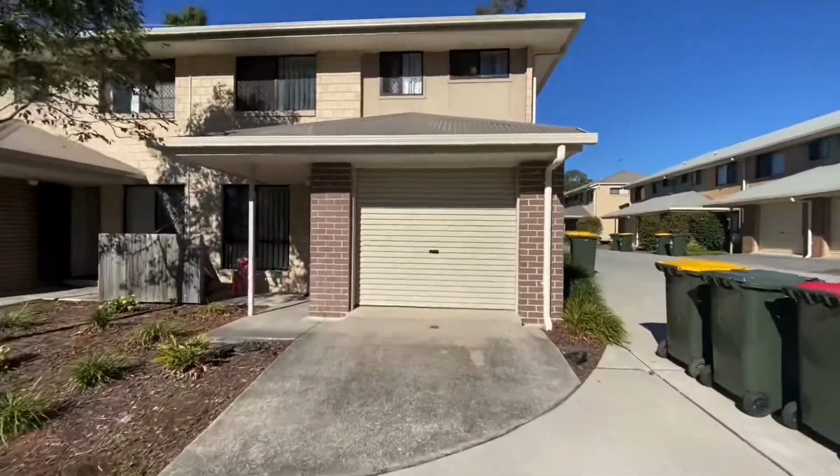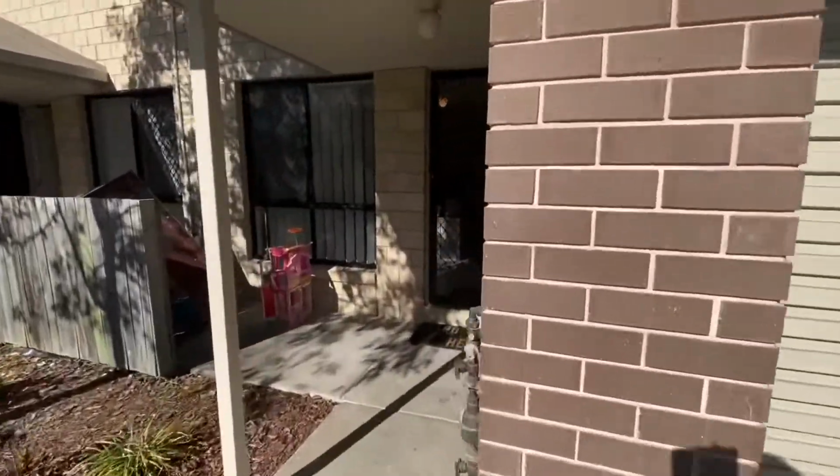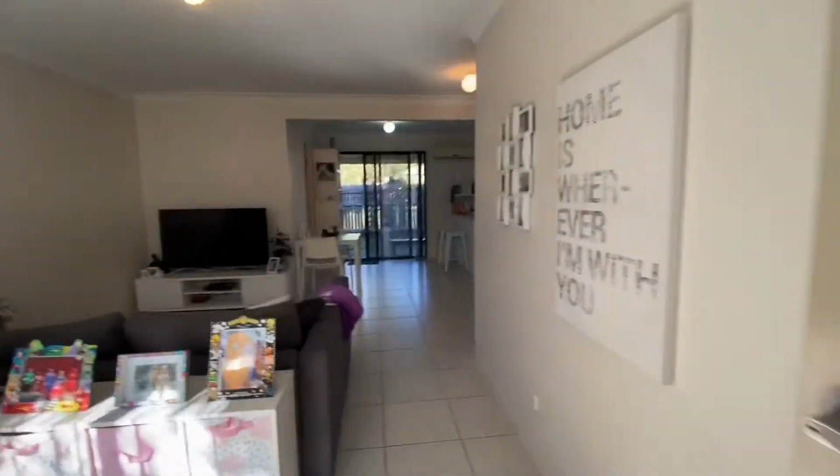Here we've got a townhouse in a lovely well-maintained complex. It does have a single garage, security screens right through, and a lovely grassed courtyard at the back.